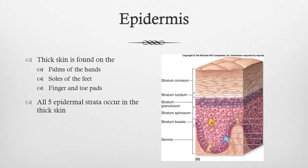So thick skin, like we see here again, is the only part of the skin that has stratum lucidum. We find this in the palms of the hands and the soles of the feet. Essentially the hands and the feet are where we will find these. Think about the stratum lucidum as being areas where we can get calluses. Those areas of the body where we can develop a callus is where we have thick skin. When we do have thick skin, we don't have hair follicles, and so we also don't have sebaceous glands. Those two are going to be missing from all thick skin.